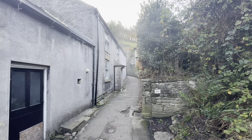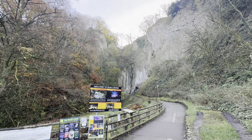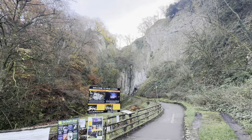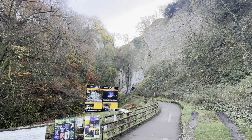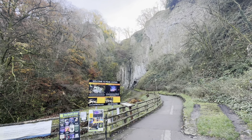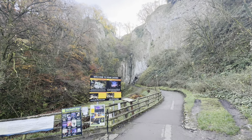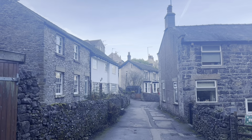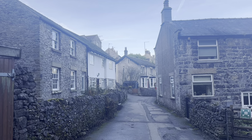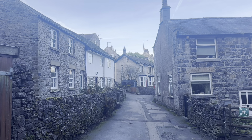So peaceful. So I did reach the top of here, and you come out at the Peak Cavern and the Devil's Arse. So I'm not going to walk any further up because it's all gated off at the top. To go in there though, I think it's quite expensive, you know. I'll try and find out for you later on. So I'm going to walk back down here. There's a left-hand turn in between the houses there, and we'll see where that brings me.